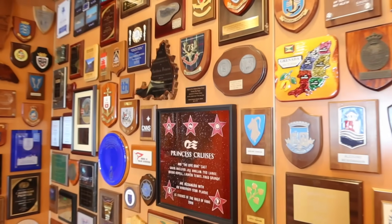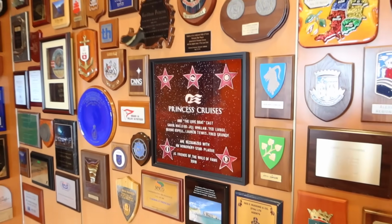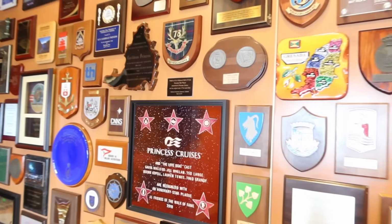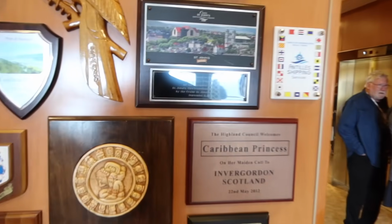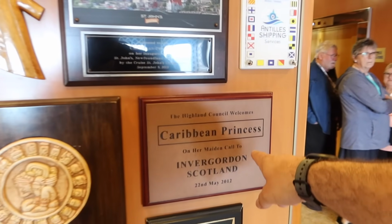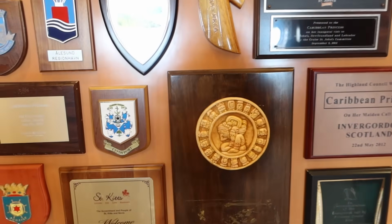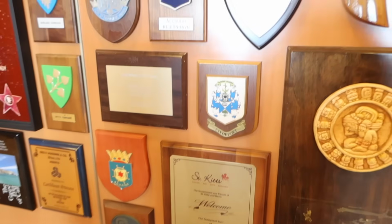This is a wall that I absolutely love. So this is a wall of plaques commemorating the Caribbean Princess's first visit to specific ports. So you can see the Highland Council presents welcomes Caribbean Princess on her maiden voyage. That was for Scotland. This one is St. Kitts.